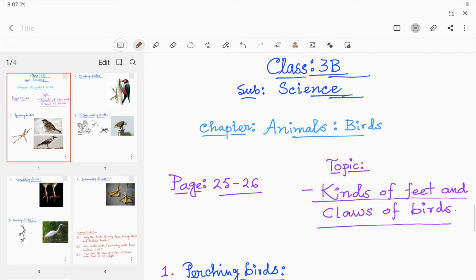First of all, you should understand that the shape of the feet and claws largely depends upon the type of food the birds eat and the place they live in. You know, they use their feet and claws for walking, climbing, or holding food.